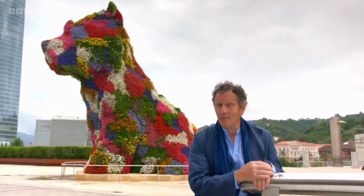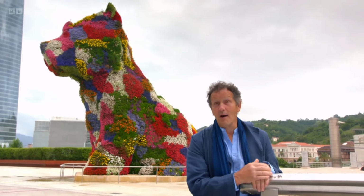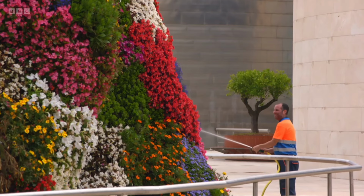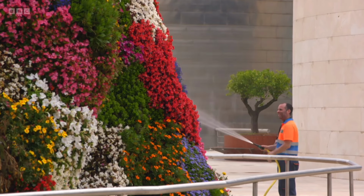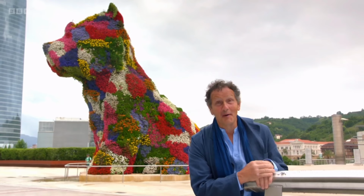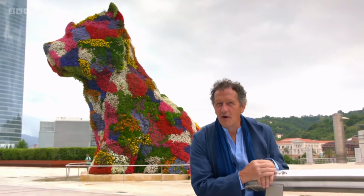And I confess that I came here really not expecting to like it. But to my surprise and delight, I actually rather love it. I think it's got all the energy and charm of a real puppy. And coming from someone who loves dogs, that's high praise. And I think a lot of that has to do with the fact it's made out of flowers.